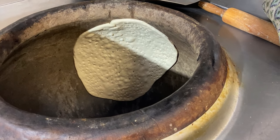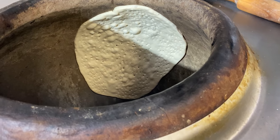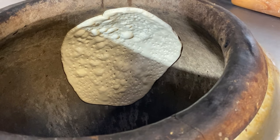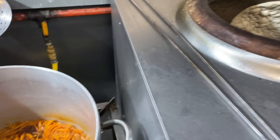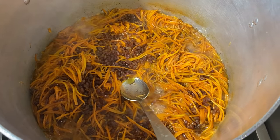Look at these, ladies and gentlemen. Massive naan bread. A couple of minutes, it should be ready. Fantastic. While the naan's getting done, this is the Kabuli Pulao, the carrots and the raisins bubbling away.